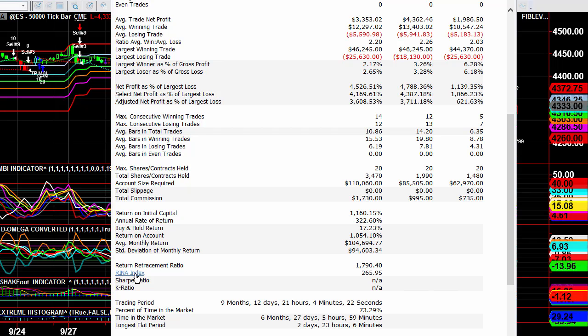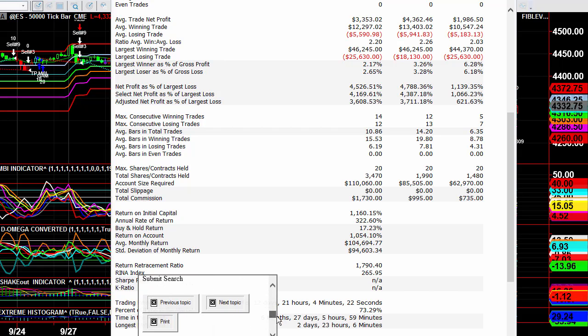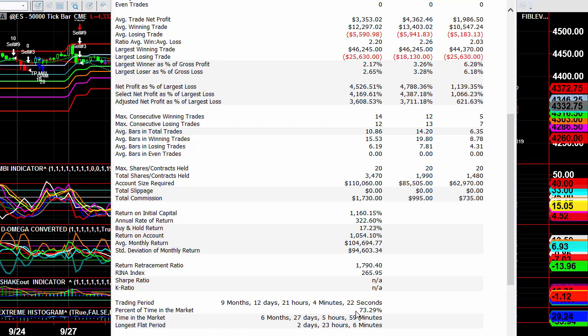Pretty decent RNIA index right here at 265. If you ever want to read what that is, you just click it and you can literally see detail exactly how it's determined. And what's relevant about this setup is we're 73% of the time in the market within these setups.